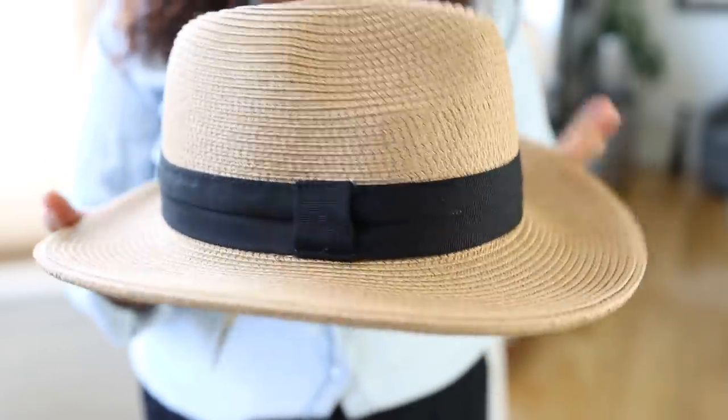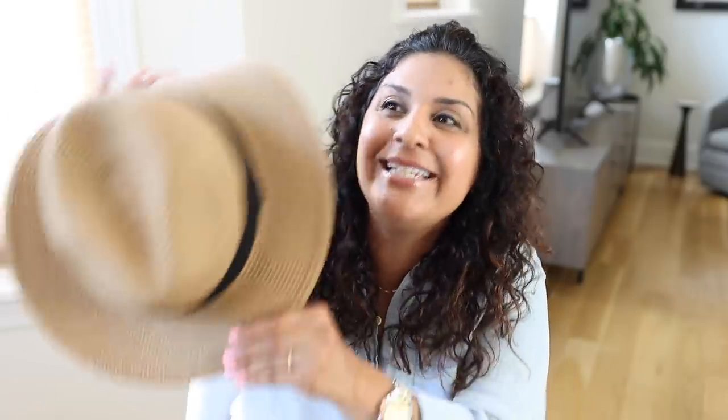I randomly got this one most recently at Costco for like $14.99. So stop what you're doing, drive over to Costco. If you have a membership, find a friend who has one. That's what I did, and buy this hat. This is gorgeous. It was $14.99. But most of the time, this little hat will do just fine. I have several of these.